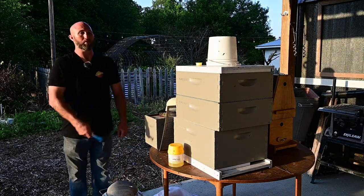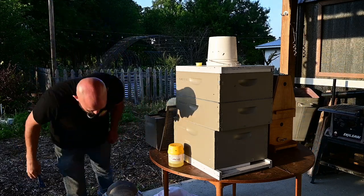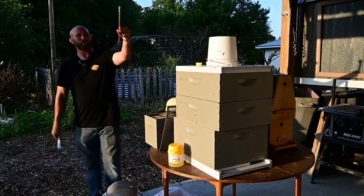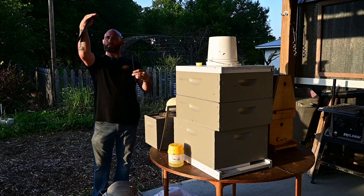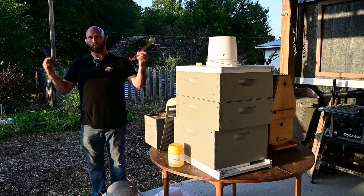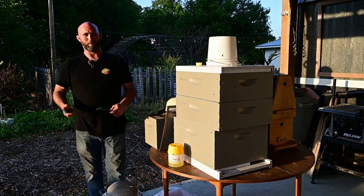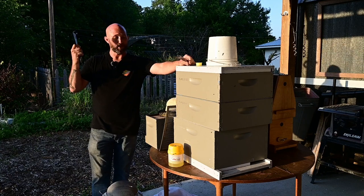The other thing that we use a lot is a hive tool. There are a couple different styles. So I've got 2 different styles right now. And you can see that there's a little bit of difference. This one's got a bend in the top. I prefer this style. Some people prefer this style. There's 3 or 4 other styles. You choose the one that feels good in your hand. Beekeepers will tell you that this is wrong and that's wrong. Do what you like. So hive tools are used for scraping, prying.